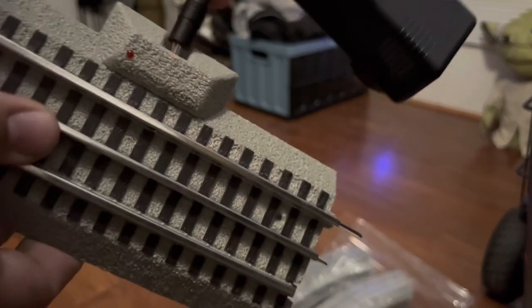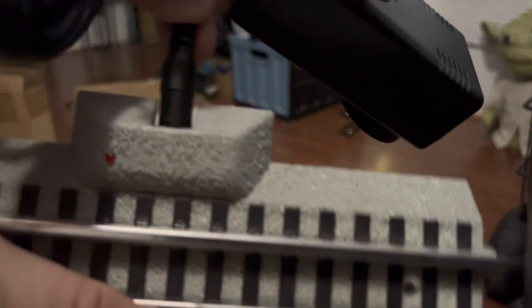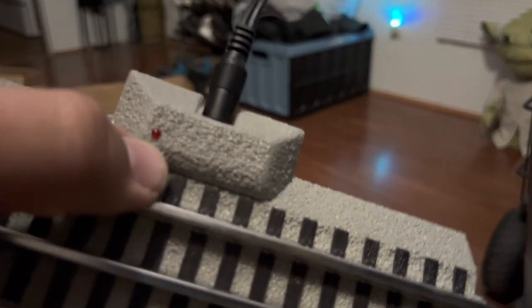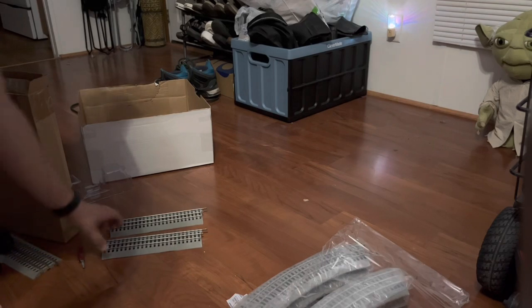And then you plug it into this hole here. And the little red light comes on here, and your track has power. Easy peasy.